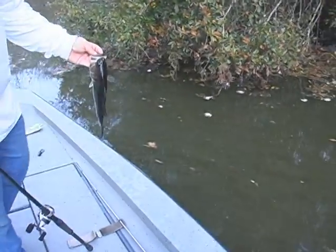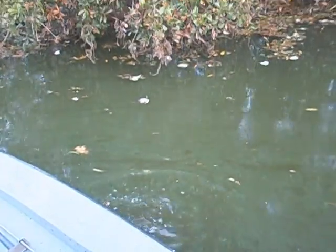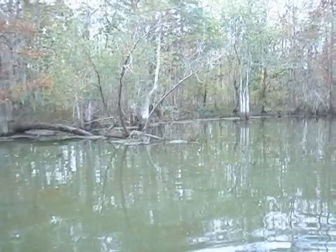You want to back up and fish that boom some more? It's up to you. We can make a loop again if you want. Okay, let me hit this tree right quick.